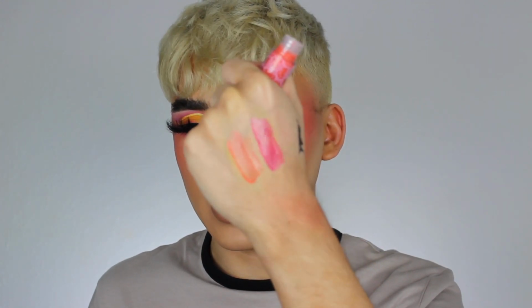So now we're going to be going in with the lip duo. I'm just going to do a quick swatch because my camera is going to die soon. So I wanted to show you guys these swatches of the lip glosses. This is the shade called Sassy Pink. That little pretty pink shade that's called Sassy Pink. And this one is called Just Peachy, which is a peachy corally type. Obviously I'm going to go in with this shade called Just Peachy. We're just going to go over our lips with this.